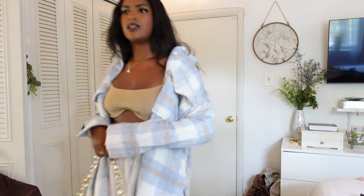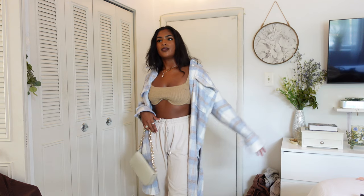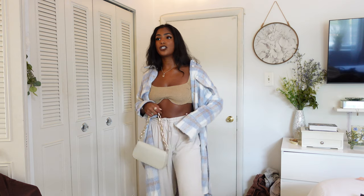See closely, there is that color in the thing. So the top is from Miss Lola. It came in a set. The jacket's from Miss Lola. The shoes are Zara. The bag is Zara. The pants are H&M. So the thing with this is that the glasses need to be fire.